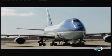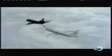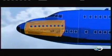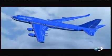This Boeing 747 is 6 stories tall, with the capability of staying aloft indefinitely with air-to-air refueling. The 4,000 square feet of floor space include a suite for the president, an infirmary with operating table, a conference room, offices, and an area for the press. But the exact layout is a closely guarded secret.